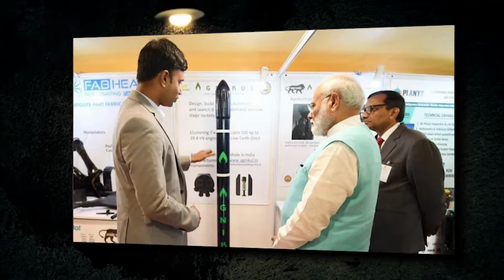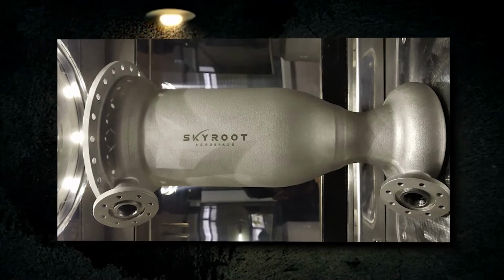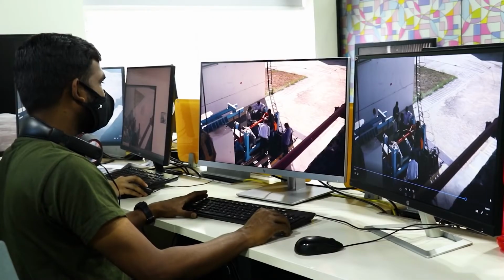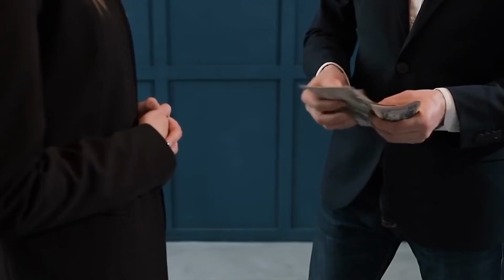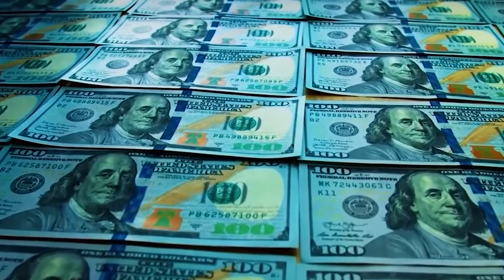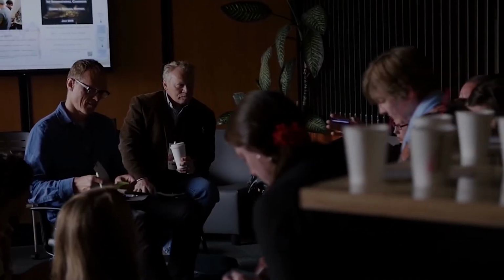Agnikul isn't the only Indian space startup that uses 3D printing for its parts and components in the country, though. Skyroot Aerospace employs 3D printing for the rocket engines that will power the company's Vikram satellite launch vehicles. It also recently raised $50.5 million in the largest single funding round for a South Asian space startup. As they say, the sky's the limit.